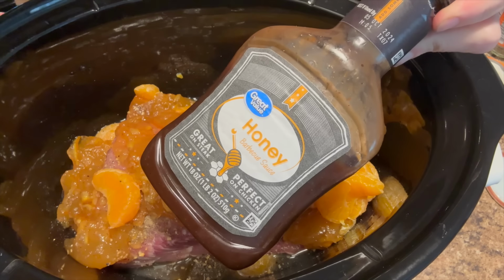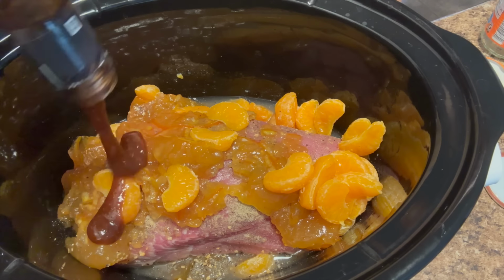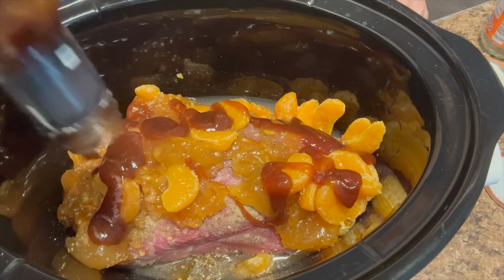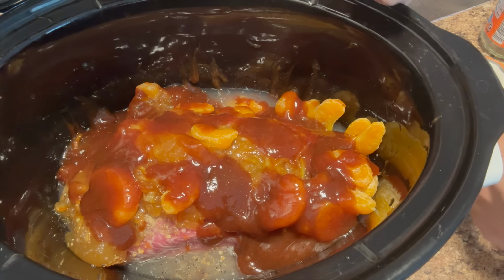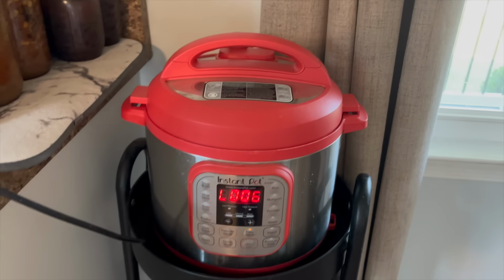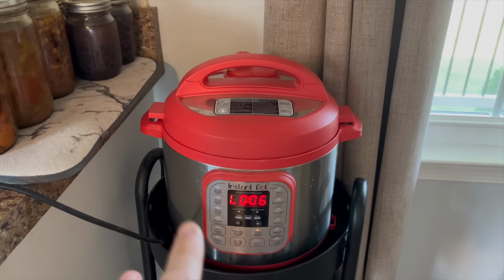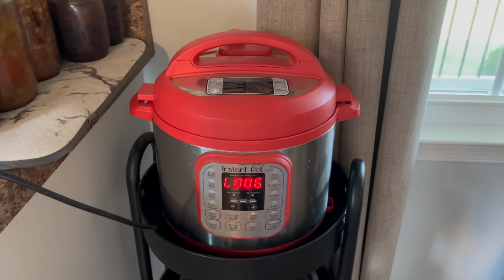I have this one open in the fridge, so we're just gonna use this one. Okay, I'm just gonna cook this on low for about 8 hours. All right, getting our eggs going. So I made eggs. I'm using some of the eggs for the potato salad, but the rest of them are for deviled eggs for tomorrow.